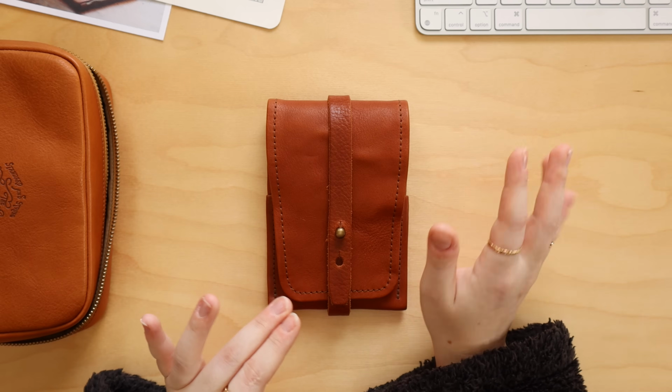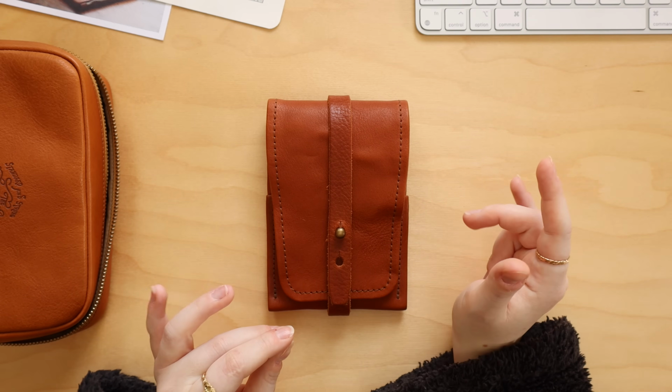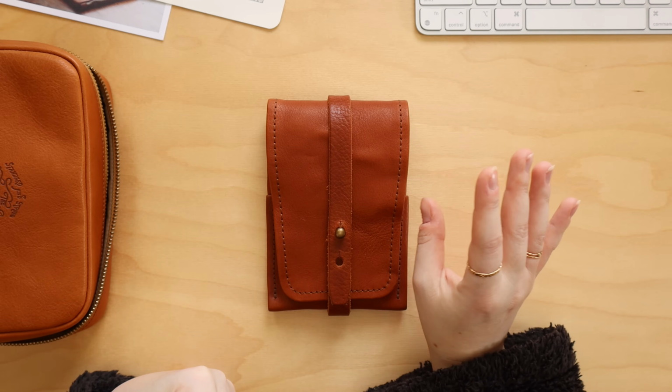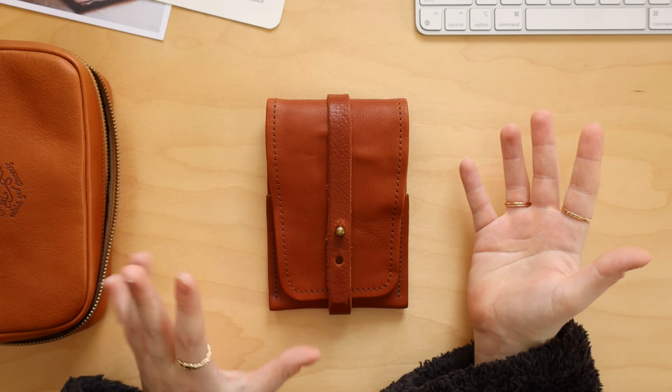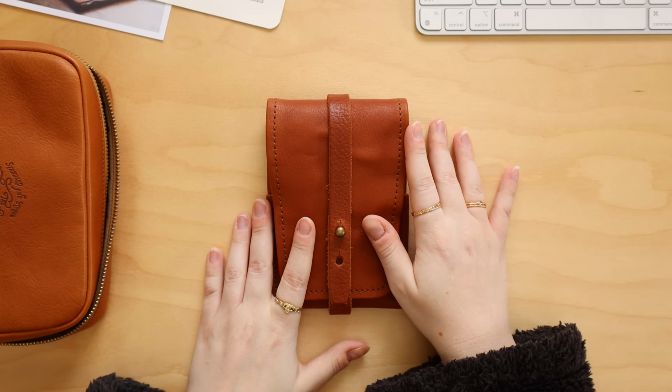I always love seeing what supplies and tools different people have and how it differs based on the kind of journaling and planning that they do and what things they find to be essential. So I hope you like seeing what I have in my pen cases. And yeah, let's just get into it.